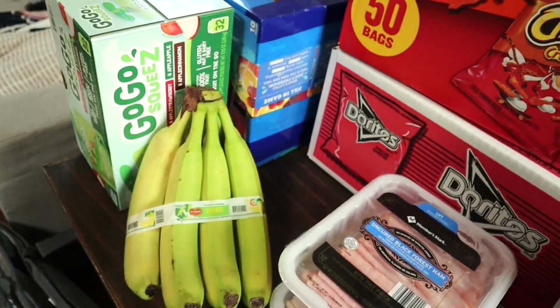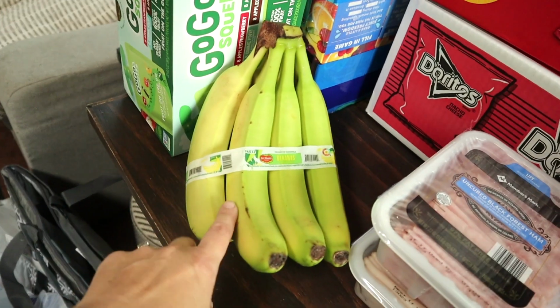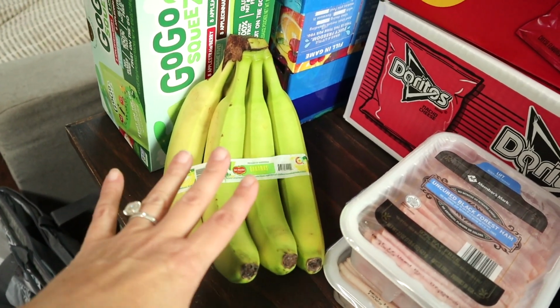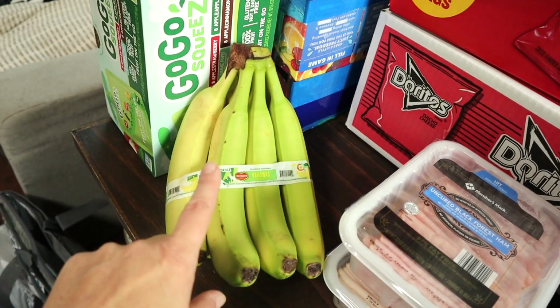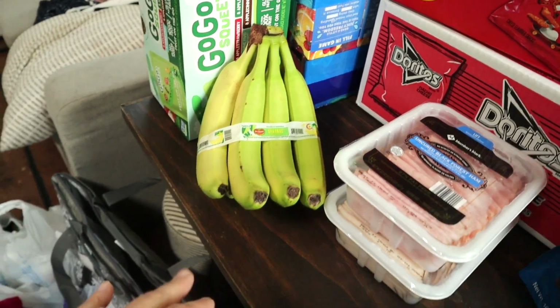Just one bunch of bananas because we still have this bowl over here. And also because at Sam's, this is the yellowest one I could find. They were like almost neon green. And I don't like that because sometimes they don't change to yellow and my kids will not eat them if they're green, and I don't blame them.